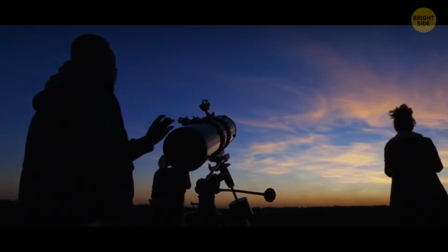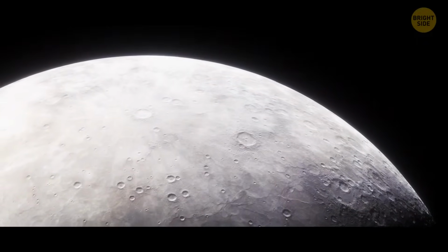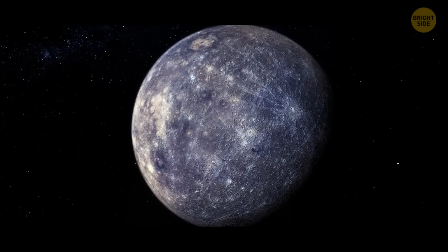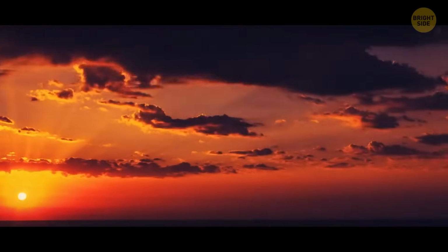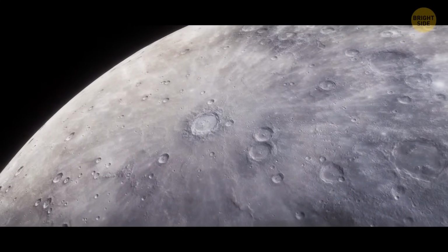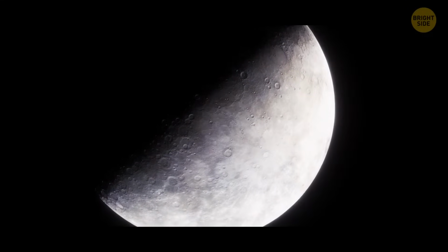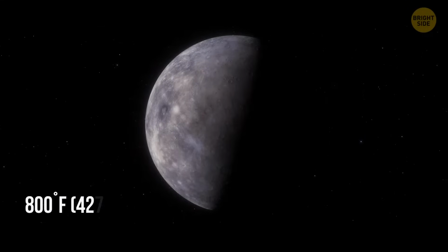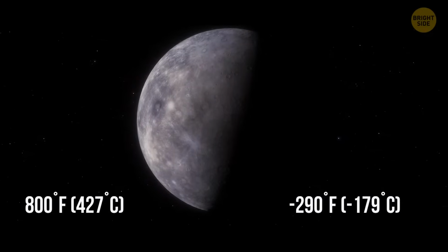What planets are visible from Earth? Mercury is the nearest to the Sun in our solar system, but since this planet is so close to the star, you can only see it just after sunrise, in the early morning, and at dusk. From up close, the place looks a bit like the good old moon. The planet doesn't have an atmosphere, and the temperatures on its surface are extreme, 800 degrees Fahrenheit during the day, and minus 290 degrees Fahrenheit at night.